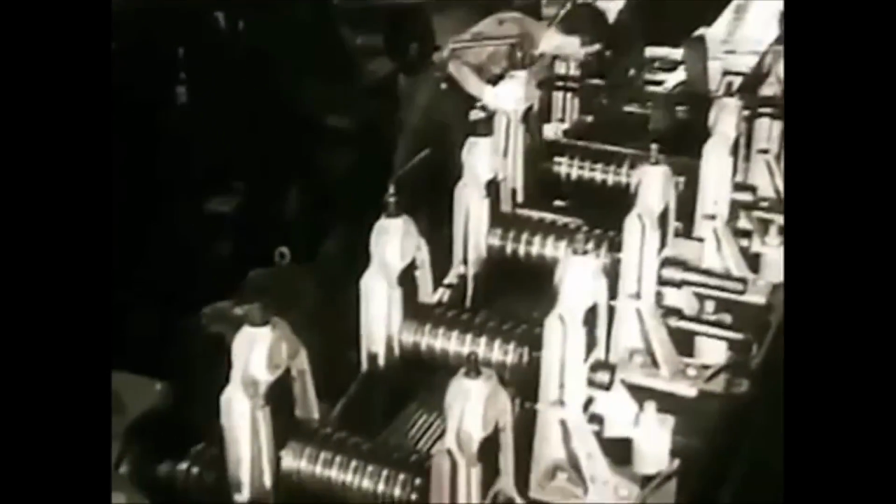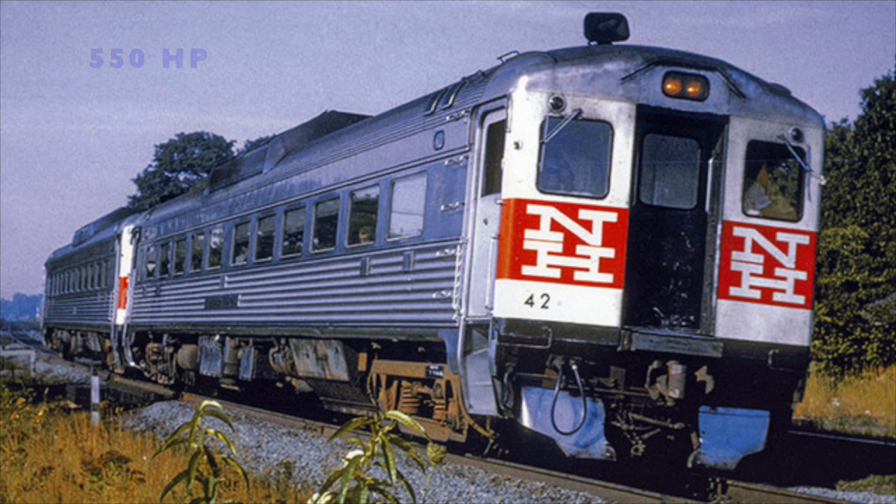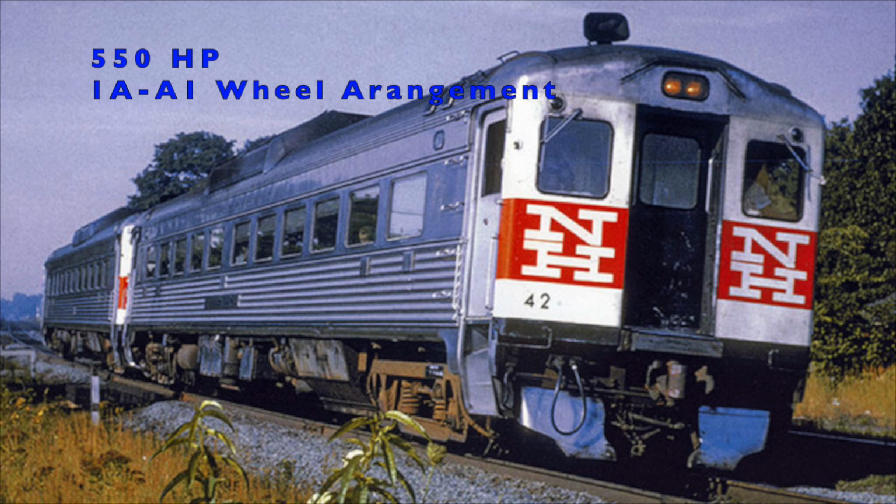Each RDC had two Detroit Diesel 6-cylinder 110 series engines, each with 275 horsepower, for a combined total of 550 horsepower per car. Each engine drove a single axle through a hydraulic torque converter transmission. Even though the RDC had 2 trucks of 4 wheels each, only 2 wheels and a single axle were powered on each truck, giving the RDC a wheel arrangement of 1A-A1, the 1 meaning an unpowered axle and the A meaning a powered one.